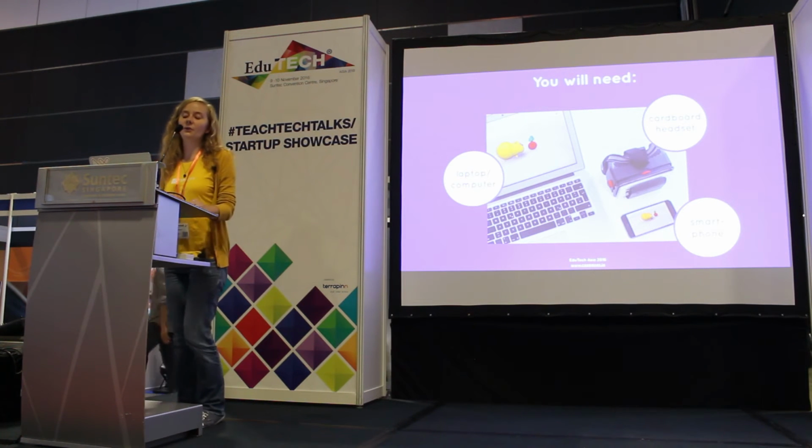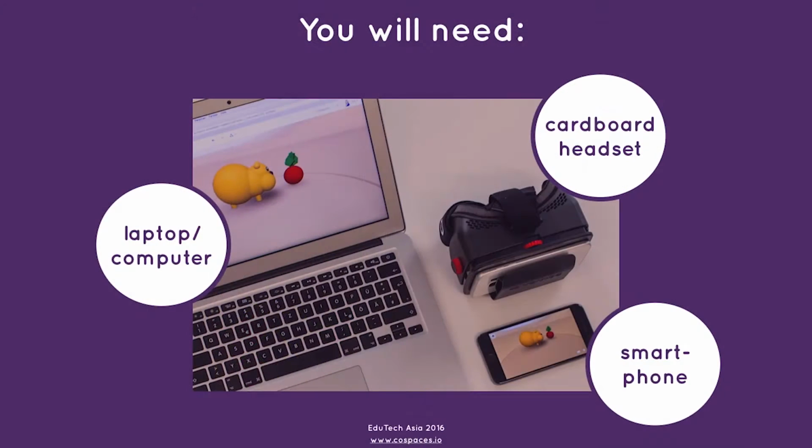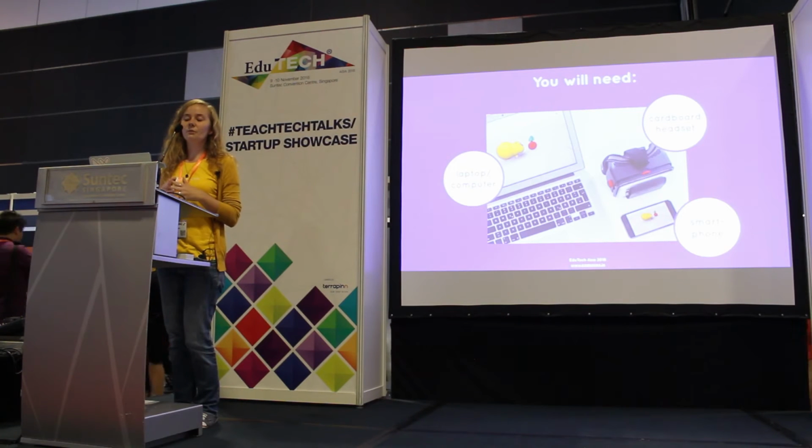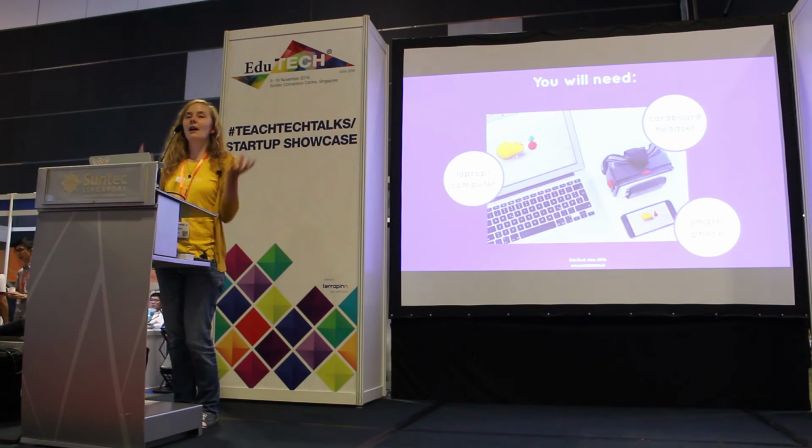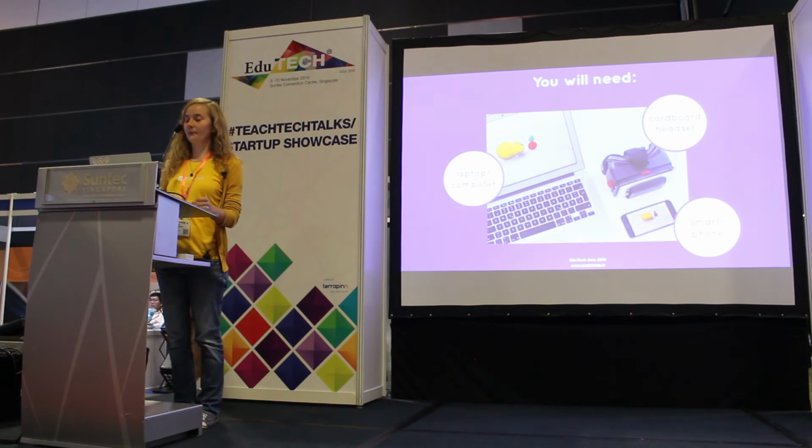So first, what are you going to need for that? You need a laptop or a computer where you will create the experience. And in order to look at it in virtual reality, you need a cardboard headset and a smartphone that will run your VR experience. So with the example that we are showing, we create the scene on CoSpaces and then look at it in the browser app and then in the smartphone app.